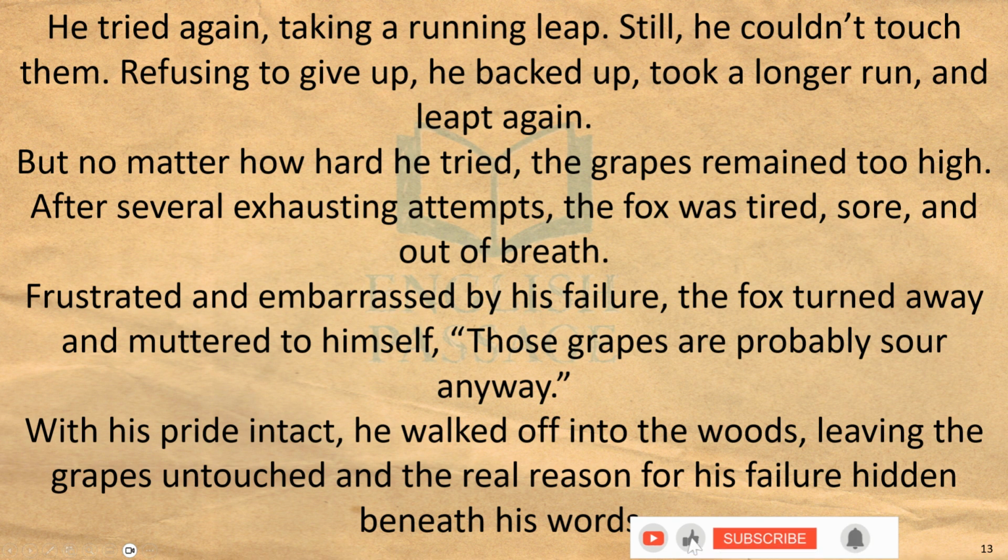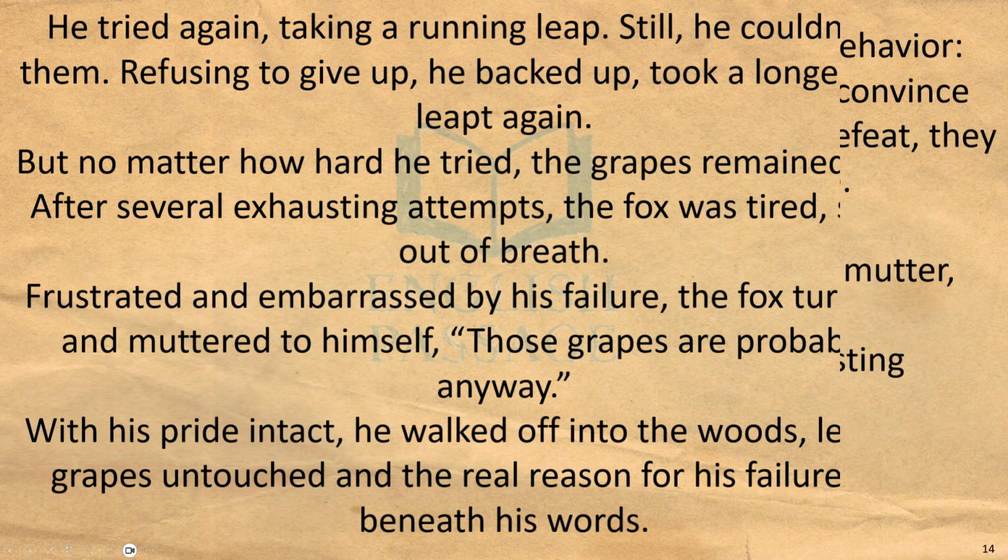After several exhausting attempts, the fox was tired, sore, and out of breath. Frustrated and embarrassed by his failure, the fox turned away and muttered to himself, "Those grapes are probably sour anyway." With his pride intact, he walked off into the woods, leaving the grapes untouched and the real reason for his failure hidden beneath his words.